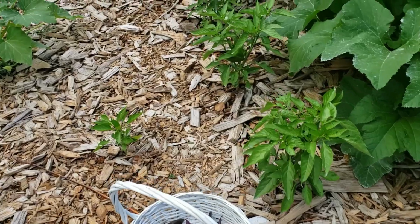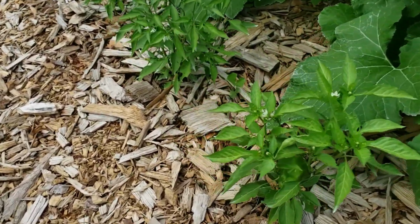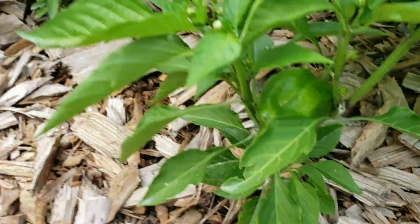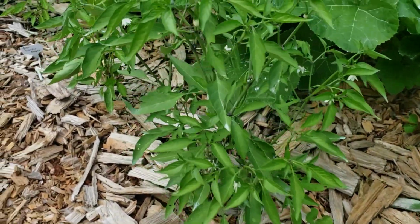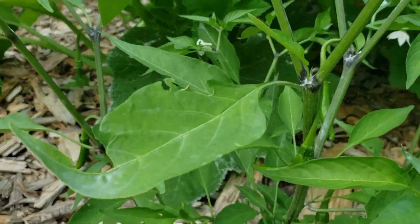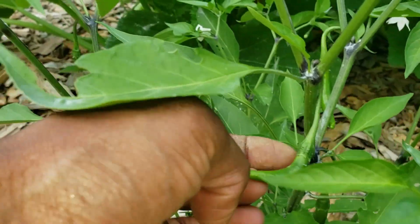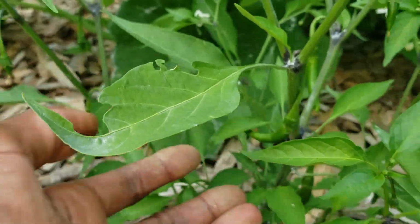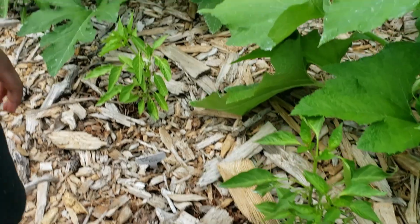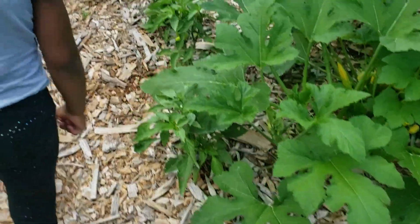Look at that. For our pepper row, we've got some bell pepper growing right there. Still small yet. This one looks like this might be my cayenne. Can you see him right there? Look at that. Cayenne. I'm going to give it a name. It's Martha.